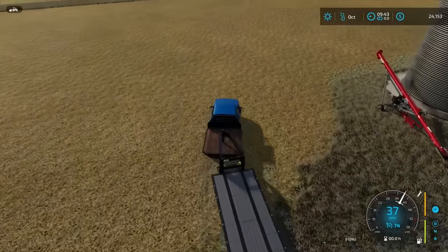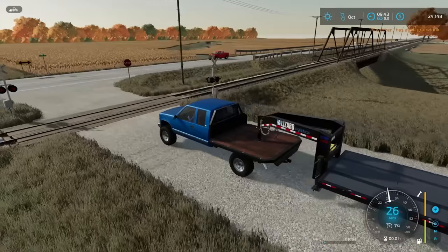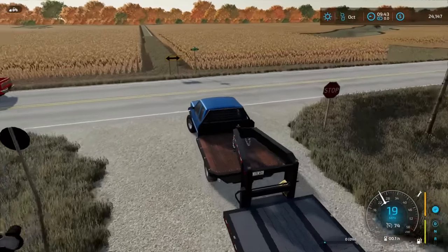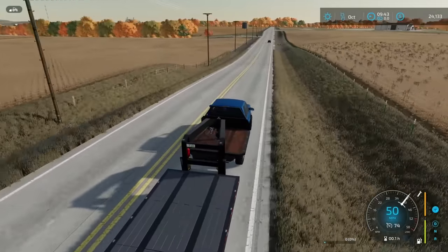I mean, they're all old equipment from the 1980s or 70s. I really don't know. So we need to go ahead and pull out here before that train starts to come, and we're gonna head on down to the farm. Supposed to be one of these roads. I think it's this road coming up here.